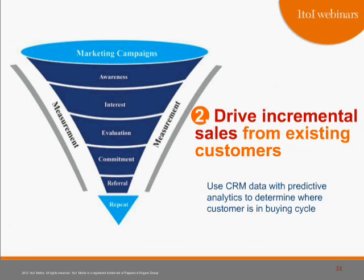And using CRM data and bringing in other information to the predictive analytics process is what's helping us to reach customers at particular stages of the buying cycle and be able to use that information to drive incremental performance from the sales process.